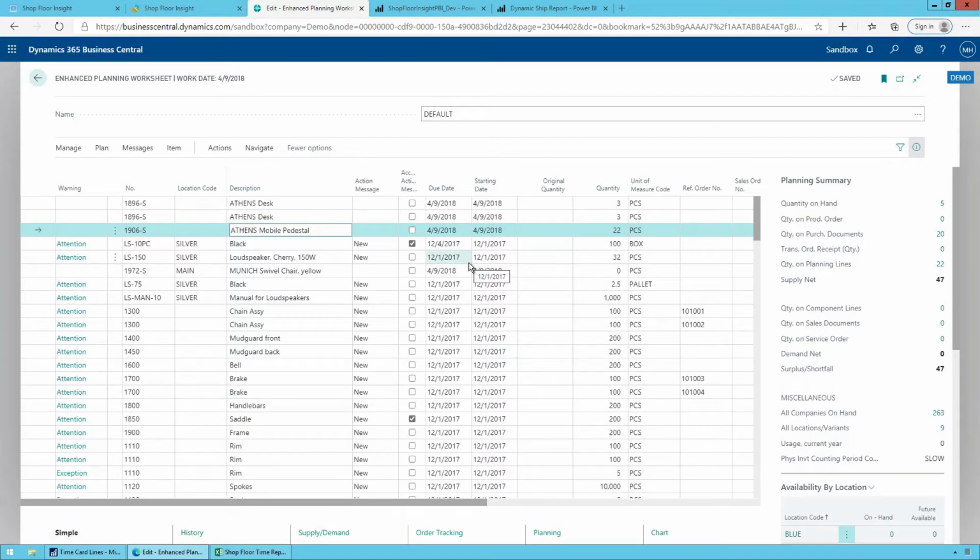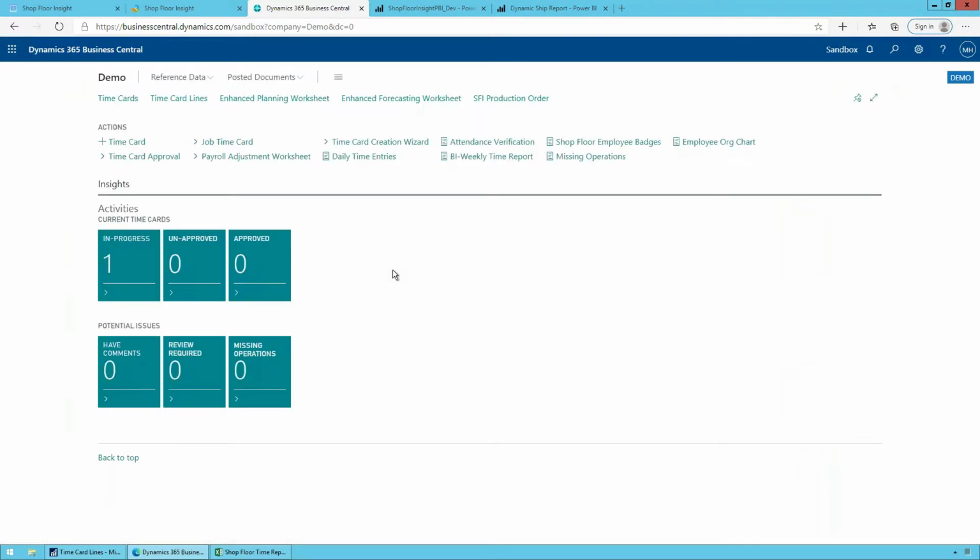This could save you an easy hour a day minimum of time, depending on how long it actually takes you to run MRP within Business Central. So it's a nice little planning tool that's available as well.